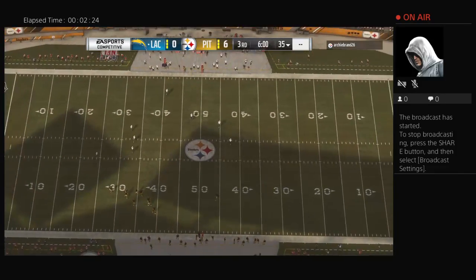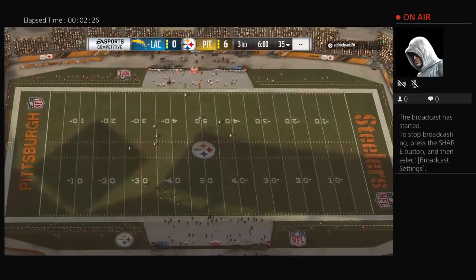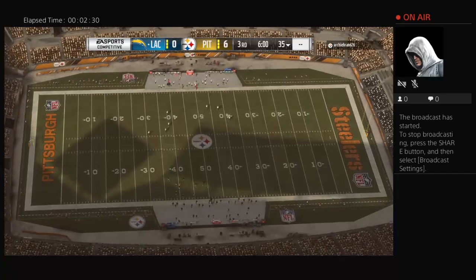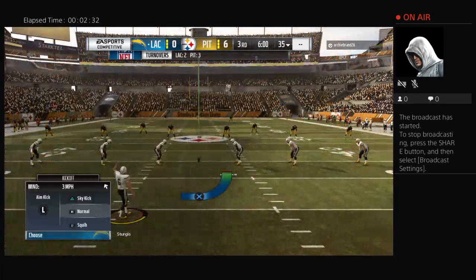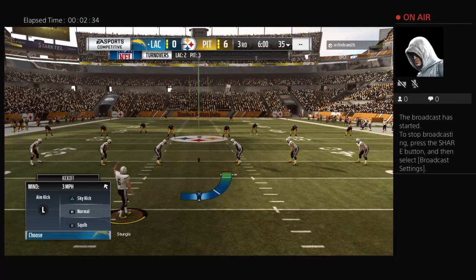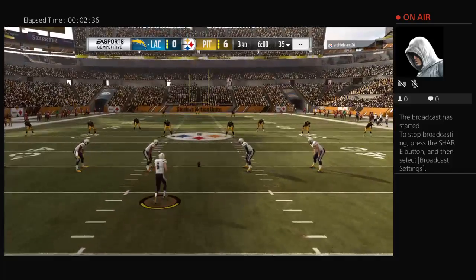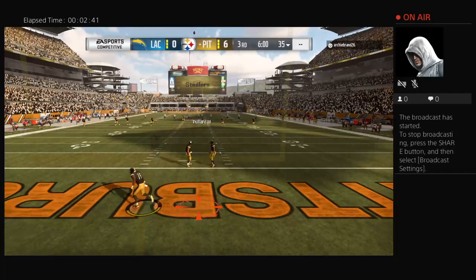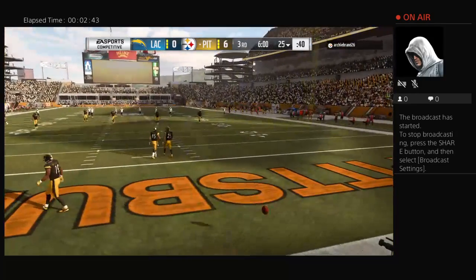All right, Coach, thank you. And we welcome everyone back for quarter number 3. So time for the second half as the Steelers have the lead, and they will also be receiving the football here to start the 3rd quarter.